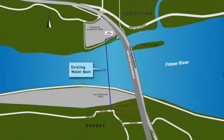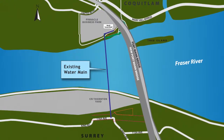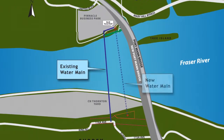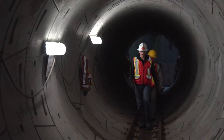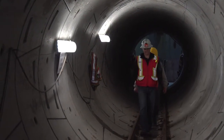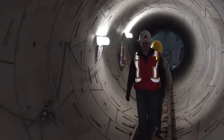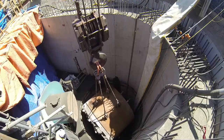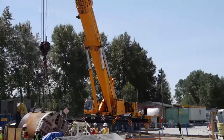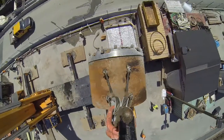The water main will more than double the current water supply capacity of the existing main and service the growing Metro Vancouver communities south of the Fraser. Mining for the tunnel started in February of 2014, and we finally finished in the summer of 2015. In late June, tunnel boring for the project concluded, and the tunnel boring machine extracted from the access shaft on the north side of the Fraser River.